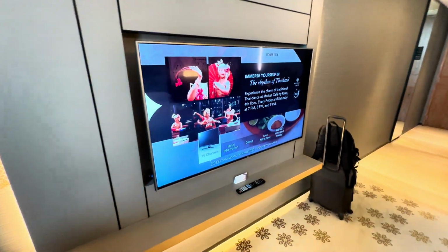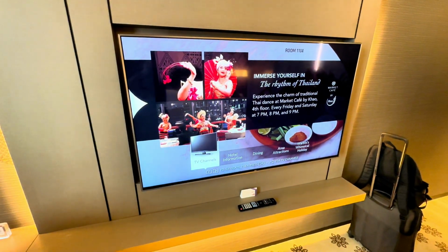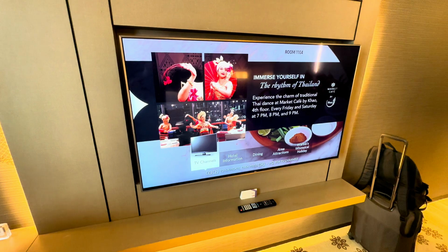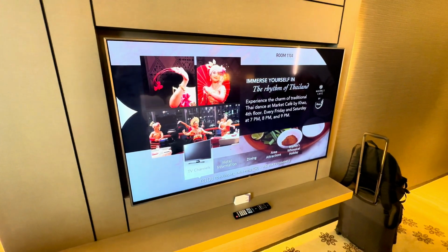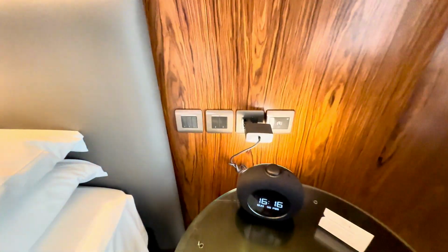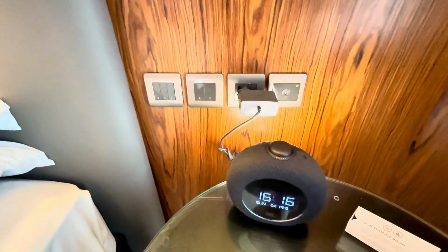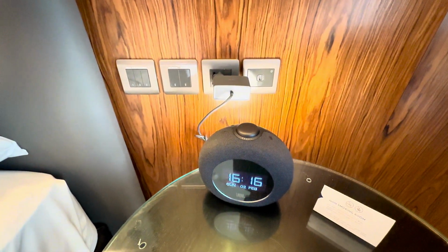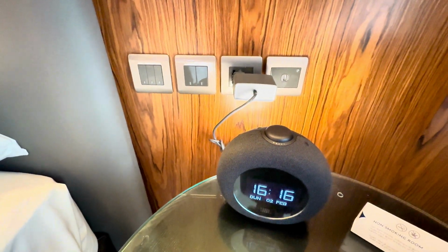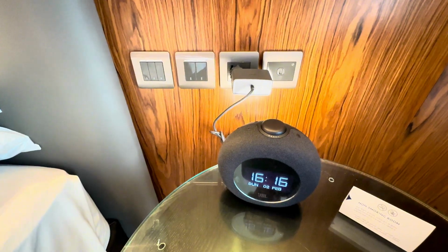In addition, the room came with a large television, which in my view was perfectly sized for the room. This was also a smart television, so you could connect your own devices or Netflix accounts. By the side of each bed, there was a charger, which was universal in type, as well as USB-A charging connectors. There were also a multitude of lighting switches for you to control the lighting in the room.